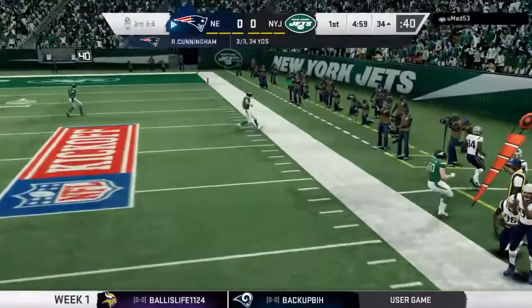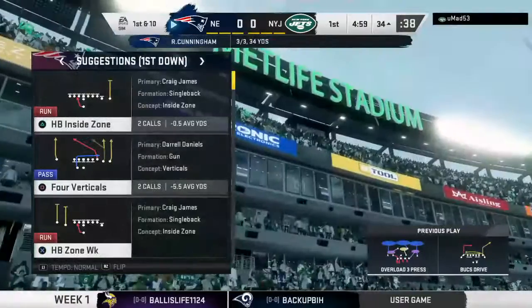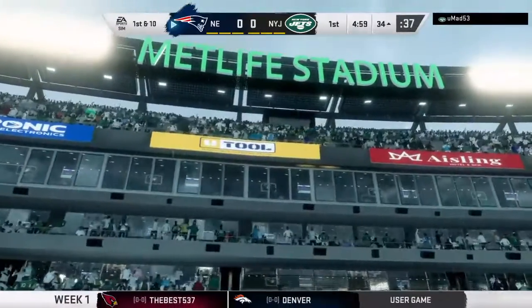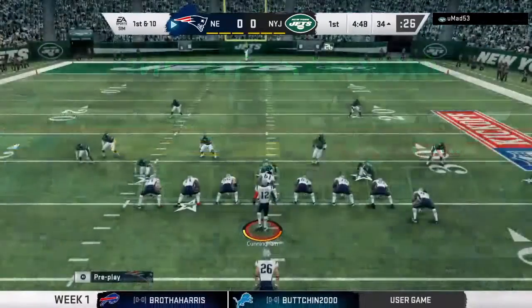And this is caught by Watkins, and he gets this down inside the 35 before going out of bounds. That's good for 6 as they keep this drive right on rolling.